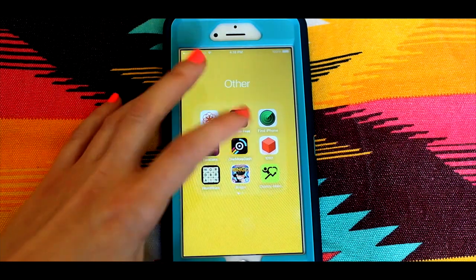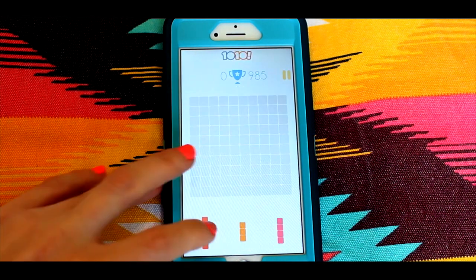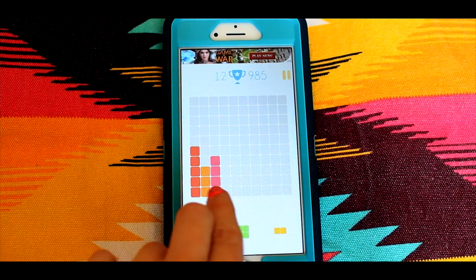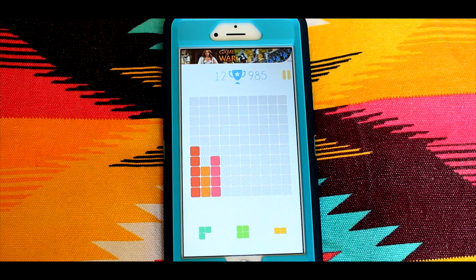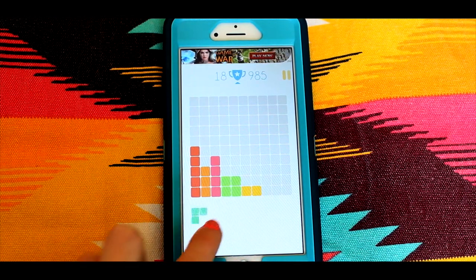One More Dash. This is a new game that I've been obsessed with. Again, it's so simple, it's ridiculous, but it's called 10-10. You have to make rows, and once you make a row that's all the way across, you get points. Once you make a row that's all the way straight down, you get points too. You kind of have to just stack and make sure that they fit.